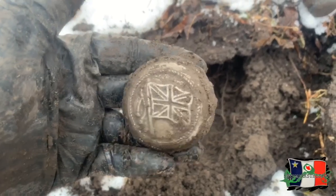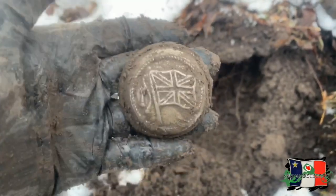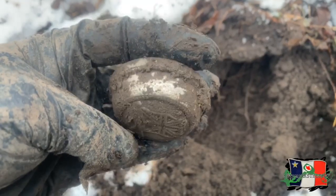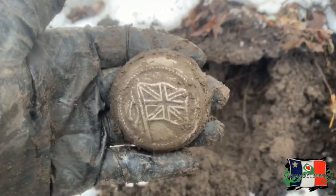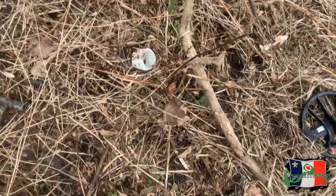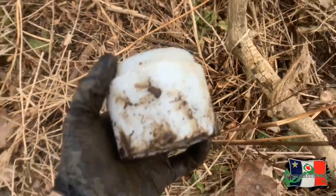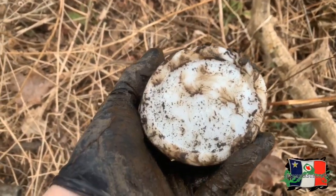Found this, cleaned her up. Almost looks like a center cap to a wheel hub or something. It's got the British flag on it. No clue. If anybody knows what that is, let me know. And sitting right there on the surface, intact milk jar. That's awesome.